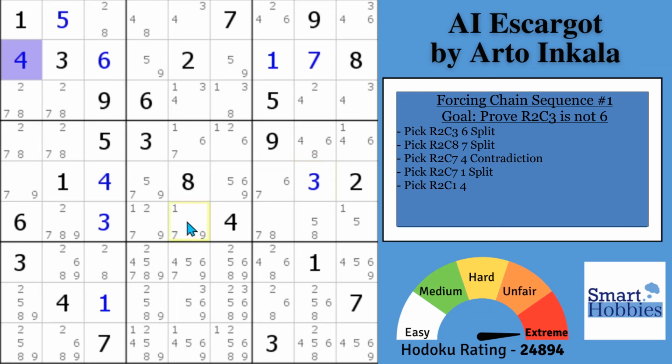And then the 5s now are in rows 4 and 6 and columns in blocks 2 and 5. So then that creates a claiming triple of 5. So we can remove these 5s. Because the 5s have to be somewhere in column 5. And they can only do that here in block 8. And then we'll get to another spot where we got to make another choice.